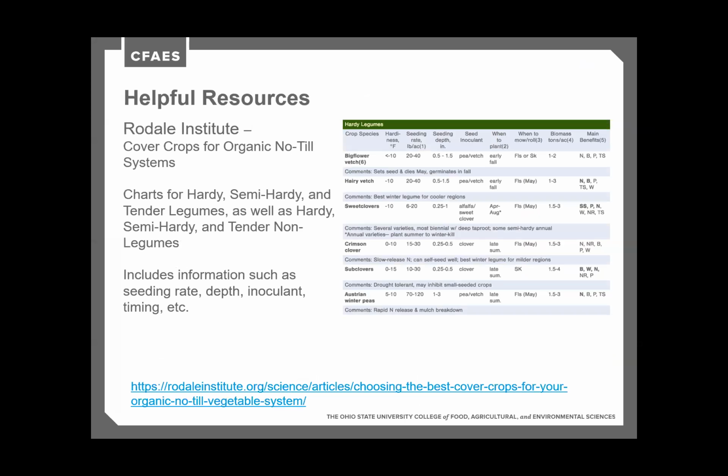One resource you may find helpful is this link to the Rodale Institute website. The topic of the article is cover crops for organic no-till systems, and it includes helpful charts for hardy, semi-hardy, and tender legumes, as well as hardy, semi-hardy, and tender non-legumes. The charts include information like seeding rates, depths, inoculants, timing, and more. The link is included at the bottom of the presentation as well, and I will drop that in the chat box. And that wraps up my presentation for today.